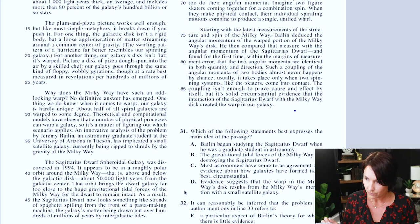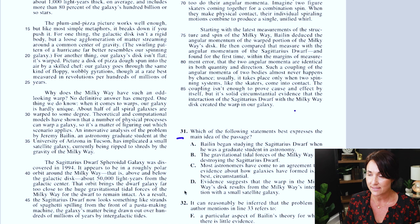Okay, so let me give you an example. Let's start with question number 31. Which of the following statements best expresses the main idea? All I need to remember is that I need a main idea brain for this question. What is the main idea? Overarching statement, nothing too specific.